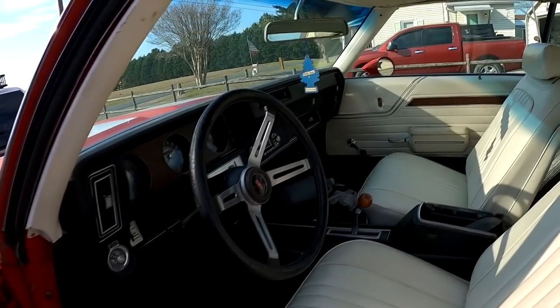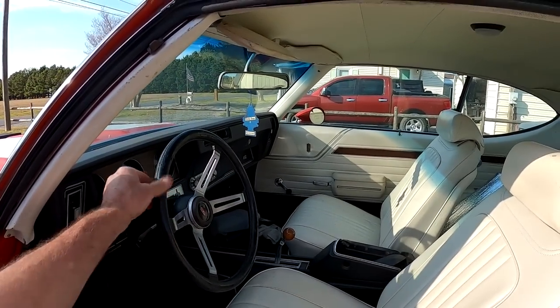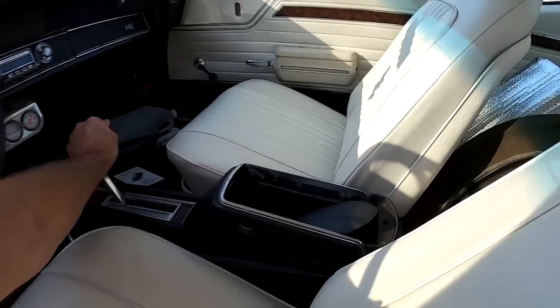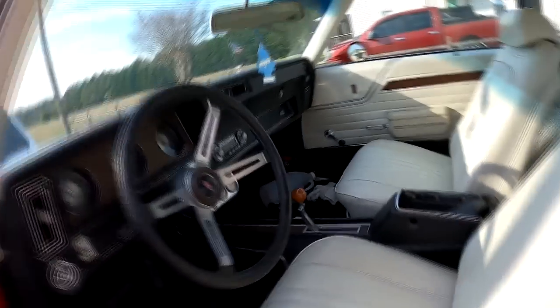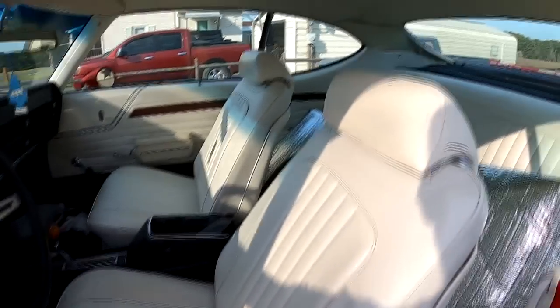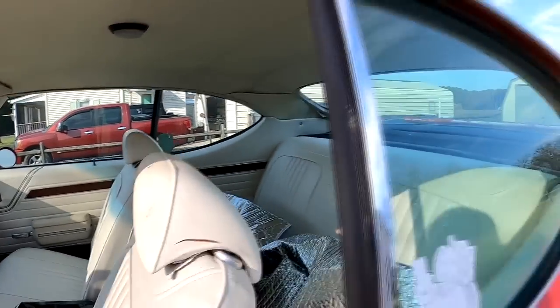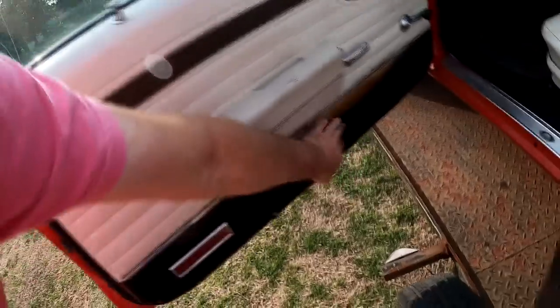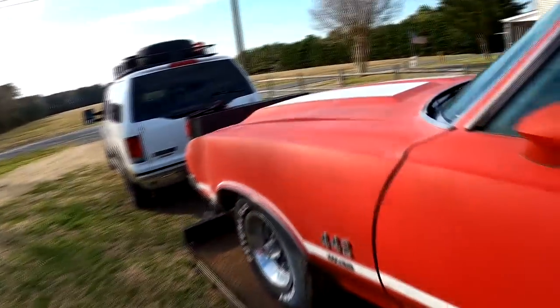Quick look at the interior. Interior is super mint. Got to do something with the sticky steering wheel and the center console lids, which is typical on these. If you look though, interior is totally mint. Maybe need a new speaker tray there. But also I got with the car the W30 air cleaner that goes on the inside. White and black. Door panels are a little beat up, which is typical.